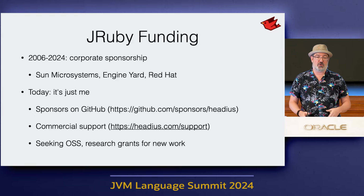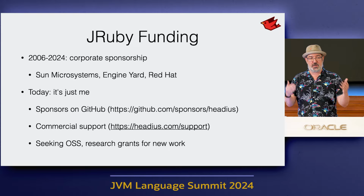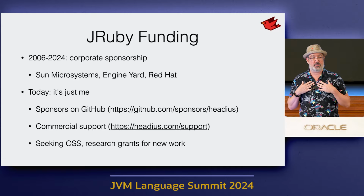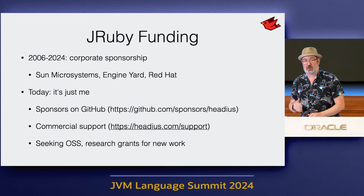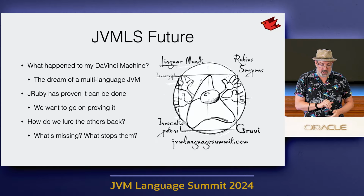So if your companies have open source grants or research grants, or you're interested in JRuby being a test case for some of the work you're doing, please reach out to me. I am working on this stuff every day. I'm still doing it full time, and I've got about a year or two before I have to decide whether this works or not. JVMLS future.